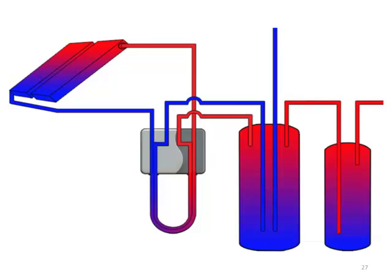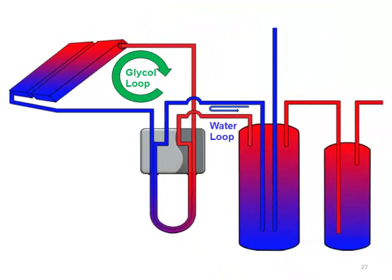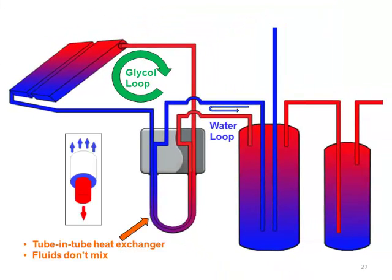All right, so now we've made everything disappear except for the piping. And you can see the way it's drawn here, the glycol loop is separate from the potable water loop. The fluids do not mix with each other. The tubes are actually concentric in the heat exchanger, and they transfer heat very effectively. This is what's known as a tube-in-tube heat exchanger.